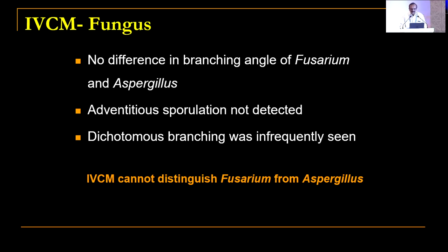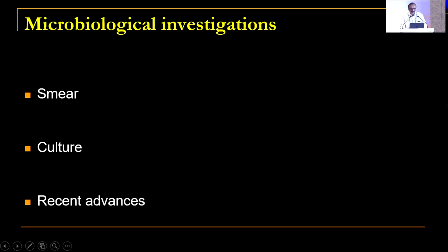In confocal microscopy, initially there were studies which said that you can differentiate fusarium and aspergillus. But a study from our institution was very clear that IVCM cannot be used for this, and the branching angles at 90 degrees and 45 degrees are also not very specific for fusarium and aspergillus. So that was the clinical investigation.